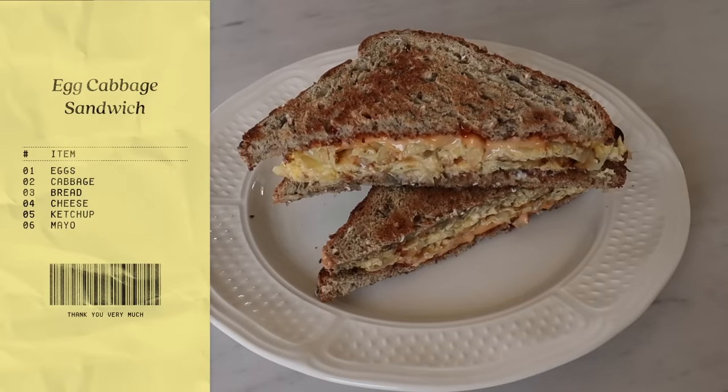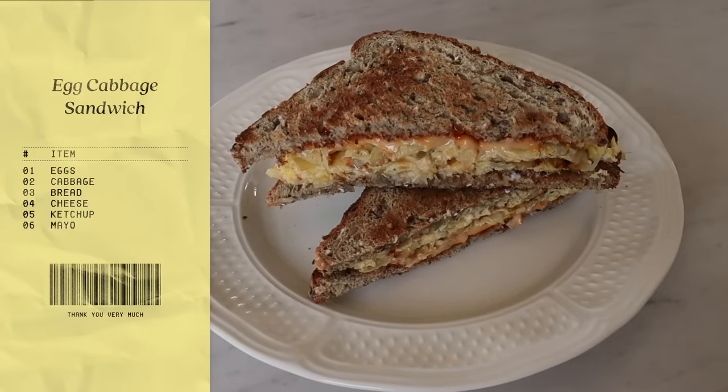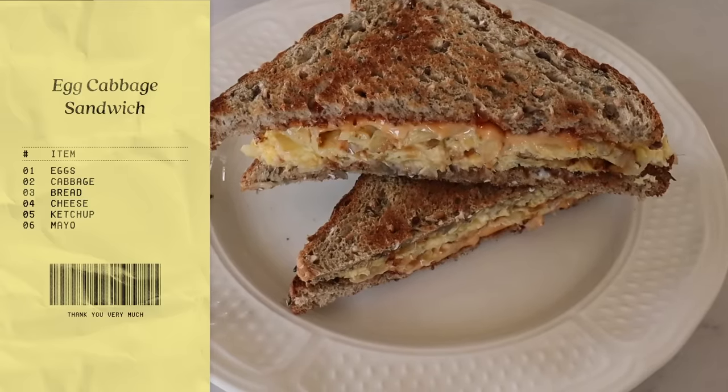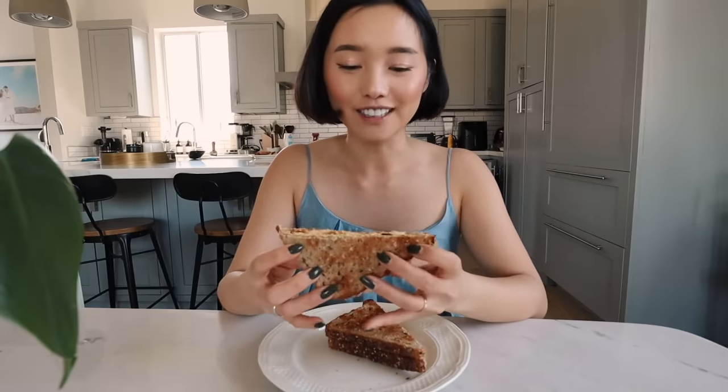For lunch, I'm actually trying a brand new recipe. This is an egg cabbage sandwich. I feel like it sounds not very appealing, but when you look at it, you're like, damn, it looks pretty good. I saw a Korean YouTuber make this for lunch and I was very, very intrigued. So let's give it a bite.